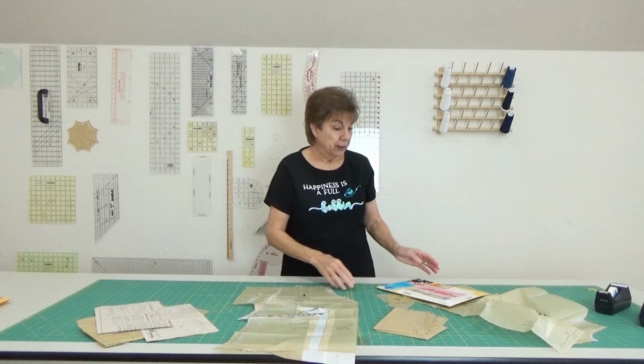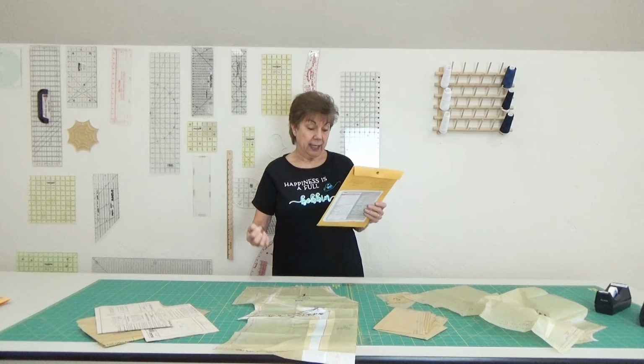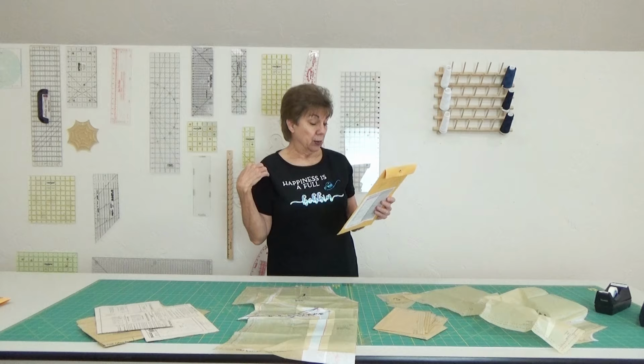Love this top. There's one pattern that I've made a million times that's not available anymore, but I don't know if it's this one. This is McCalls 4845, and it's got really cute shorts and pants, and round neck tank, or the one with the sleeves that I'm getting ready to make, this V-neck. I love this pattern.